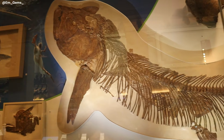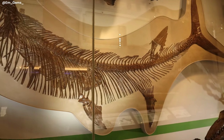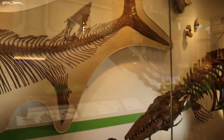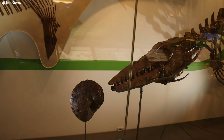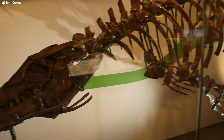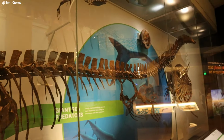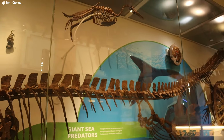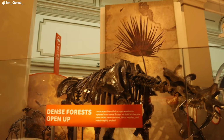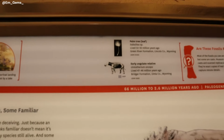And here is a humongous fish fossil with another humongous fish inside its belly, which was great. A nice little ammonite being chased by a marine reptile, probably a mosasaur. Just look at that. They're really nicely designed galleries. And I loved the palm leaf in the background there. I thought it was beautiful. I know the focus is on the other creatures, but there's something about that leaf.